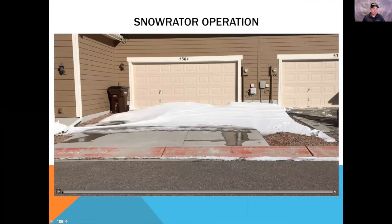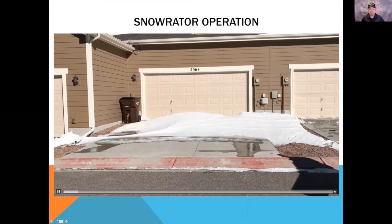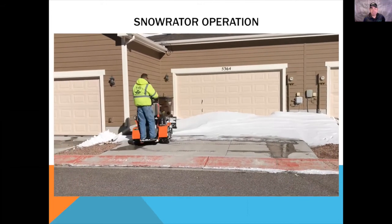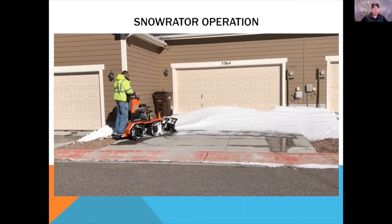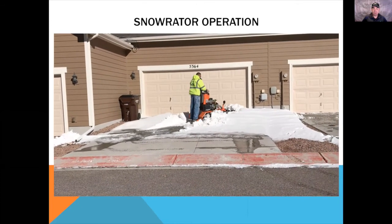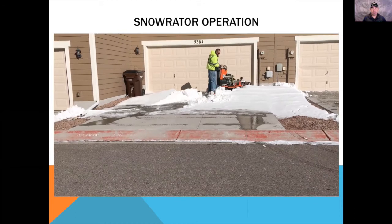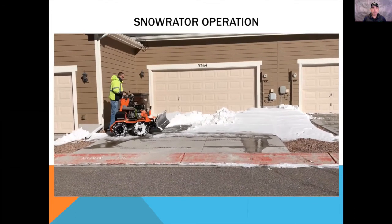Here's one more, just to kind of show you what these are capable of. These things can really move a lot of snow. I mean, you can see here, that's, I don't know, 12 inches, maybe 14 in places. And it's pretty wet. But you can see Lonnie here not having any trouble pushing those piles out of the way. They're really nice pieces of equipment, and they save a lot of back-breaking work.